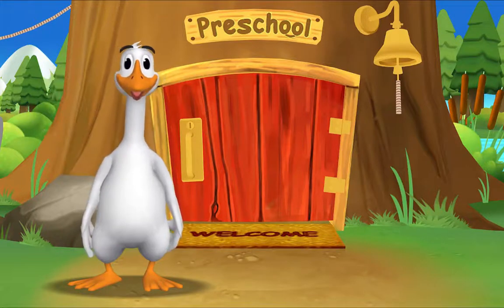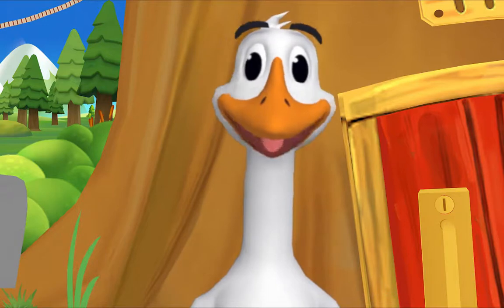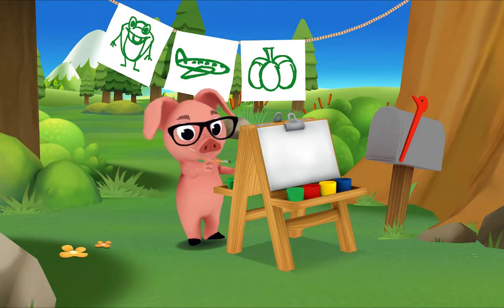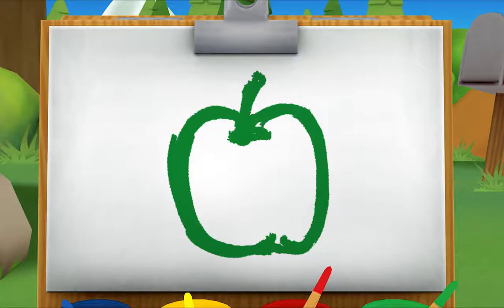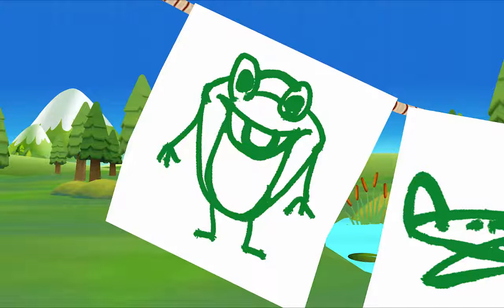It's so good to see you again. The rest of the gang is already here. Let's see what Pig is up to. Hi, Pig. What are you painting? Can you tell what it is? A green apple. That's right. Let's see if you can guess what my other paintings are.